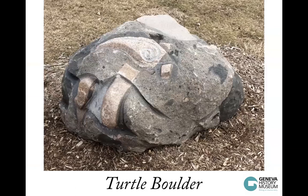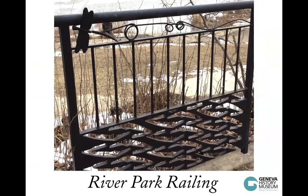Also in River Park is Turtle Boulder. Local artist Jim Jenkins carved this piece along the river. The turtle often factors into Native American creation stories. When the world was covered with water, the lowly muskrat, snapping turtle, and otter all dove down to bring up the first gobs of earth. From this island of mud, often gathered on the turtle's back, the earth grew. Jenkins also designed the railing at River Park, showing dragonflies and the suggestion of ripples in the river's current.